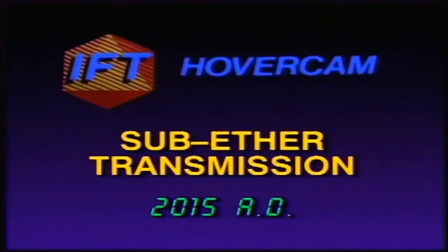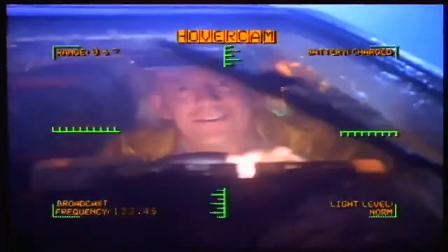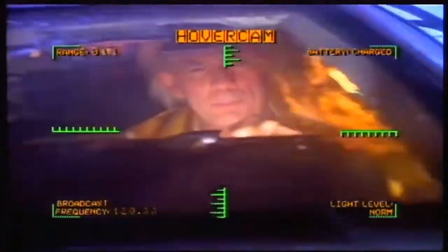Your attention, please. The following is a sub-ether transmission from the year 2015. Aha! It works! Greetings, volunteers! Doc Brown here! I am currently traveling down the Hill Valley Skyway in the year 2015. Soon I'll return to the Institute and send you one whole day through time. But first, there seems to be a small problem.